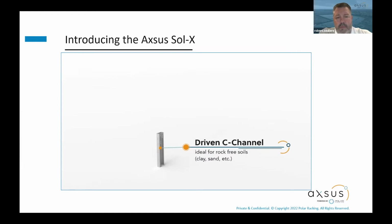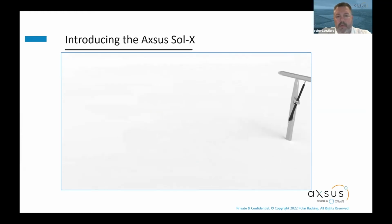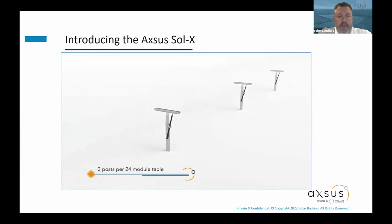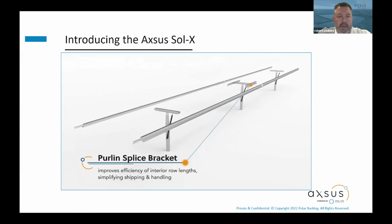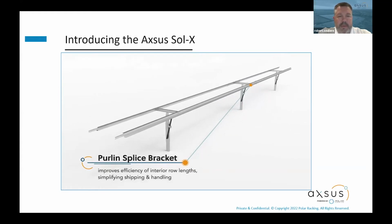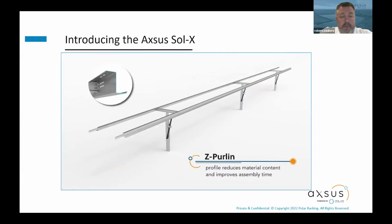Driven C channel, again, different foundation types, but with the same T concept that gets assembled in a controlled area under a tent in a C can. So you have better workflow, less walking and building that T unit. And then later you put the Z channels on in the field. So most of the tracker can be built in a controlled area.